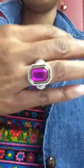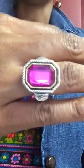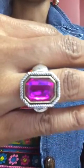Then we have the ring. The ring was purchased at the Goodwill on Northside Drive. It was $4.47. You can see the silver with the little gold inlay right around the stone. Then we have the bracelets. I just literally grabbed a handful of bracelets, like little antique gold. I got these from Forever 21. They were $4.99.